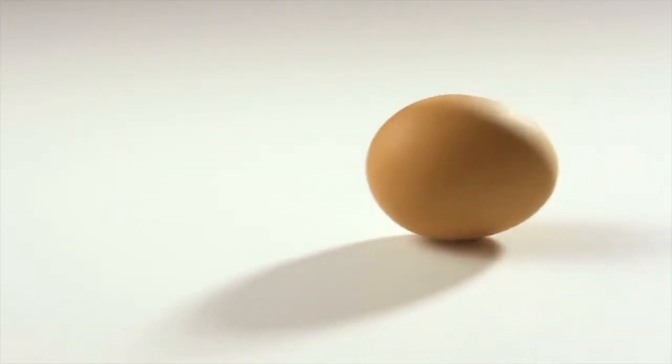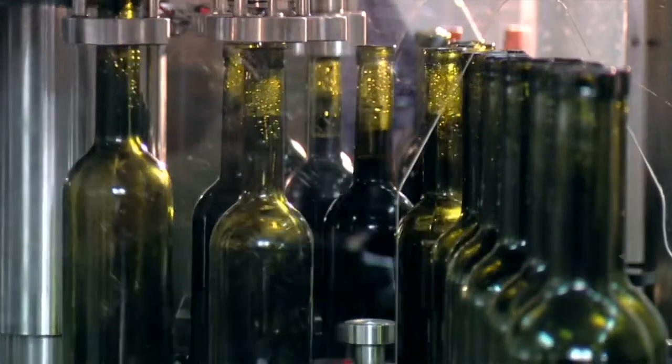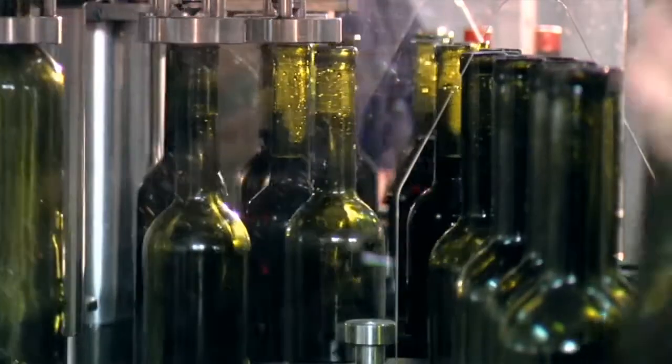Next, the wine is clarified using a process called fining. This removes unwanted particles in the wine. Mostly this is done using minerals like bentonite, but some producers use egg white or gelatin. Luckily, none of the fining agents remain in the bottle. They all get filtered out.